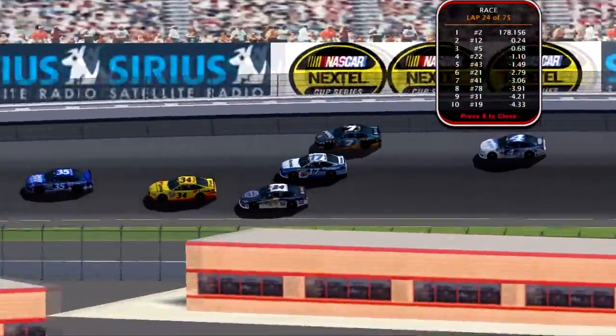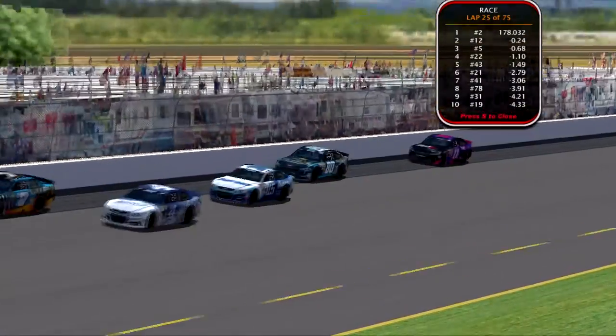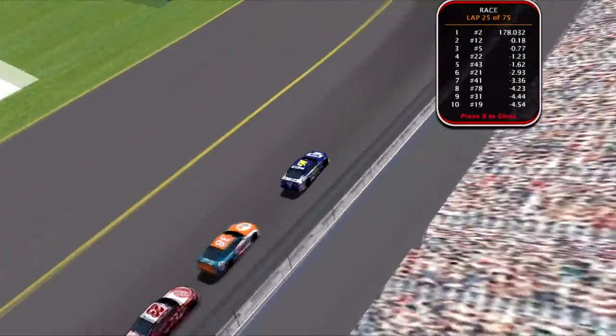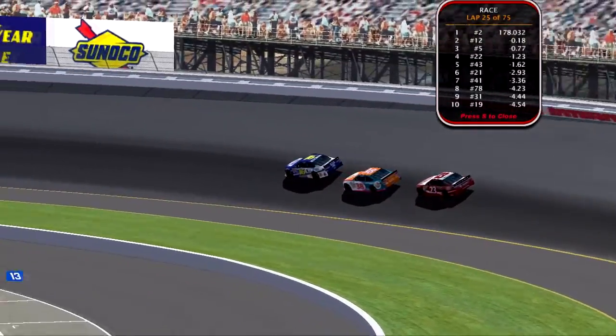Brock nearly against the wall off of corner number 2. He's going to lose those spots there. And we do have a replacement driver right now, in the 16 machine. That is driven by Theo Segal.